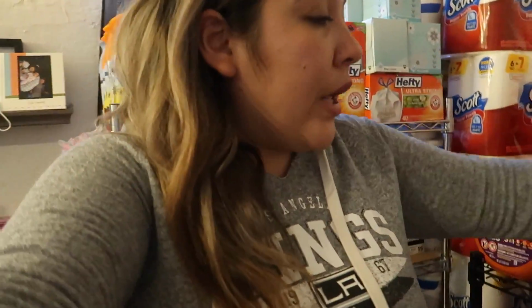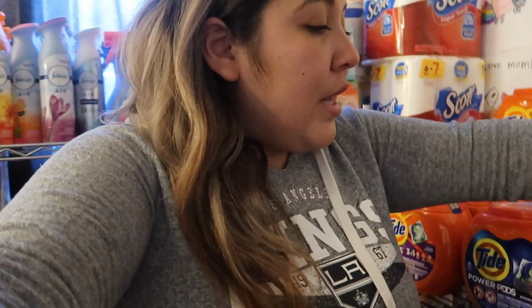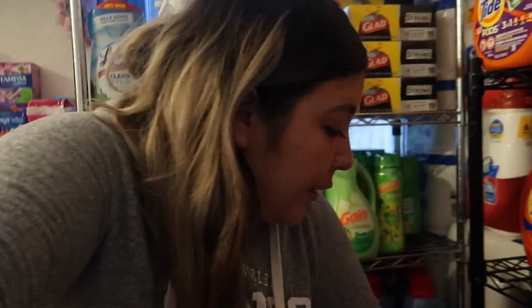So I will normally grab whatever laundry detergent. I will try to grab an Unstoppable, if I have it. If I don't have it, then I'll try to add something else into it, or I just won't add it at all. And then I'll try to grab a Downy as well, even though I grabbed the Tide with Downy, but still. And then I'll definitely try to grab some dryer sheets. So I'm going to try to pull those out.